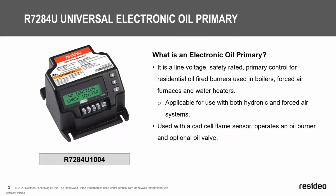Okay, I'm back on. I want to go over quickly our R7284U universal oil primary. Really, everybody knows what an oil primary is. It's a line voltage safety control for oil-fired equipment, used on both hydronic systems and forced air, utilizing CAD cell sensors. It basically operates the burner, and if you do have an oil valve, we'll take care of that also.